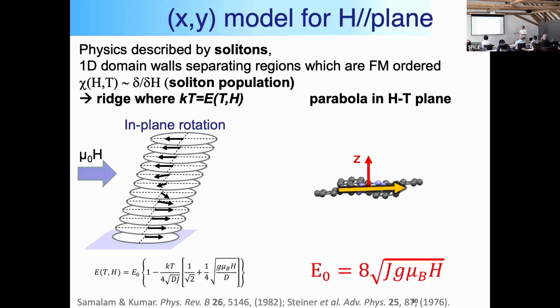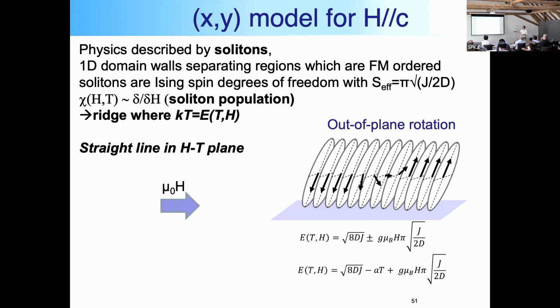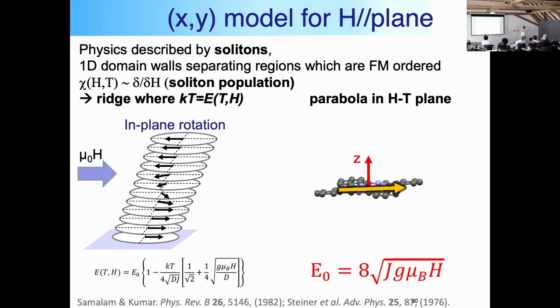So there are two types of domain walls, of course. There's basically an out-of-plane rotation like this, which turns out to give you a straight line in the magnetic field-temperature plane that I just showed you. And one also has a Bloch-type wall, where you have an in-plane rotation, which gives you this square root behavior, or a parabola in the HT plane, for the singularity that the susceptibility receives.